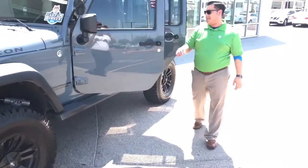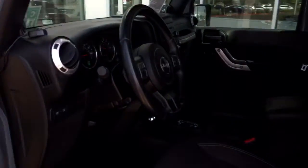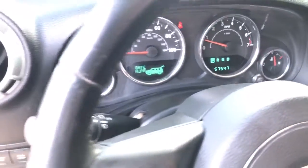Coming around the side, since it is the Rubicon package, it does have all power windows, power locks as well. Very, very clean. No rips in the seats, no tears, no damage. Very well taken care of Jeep.